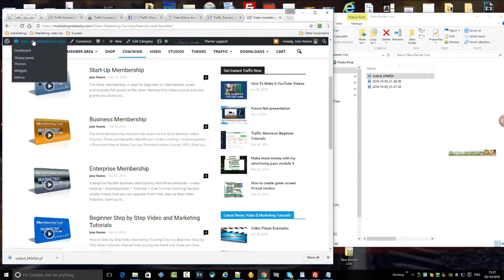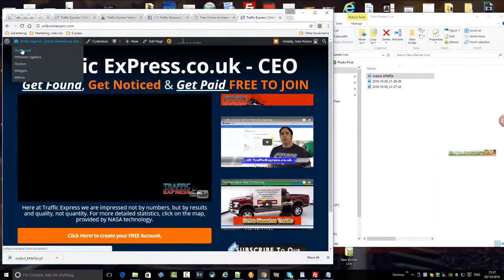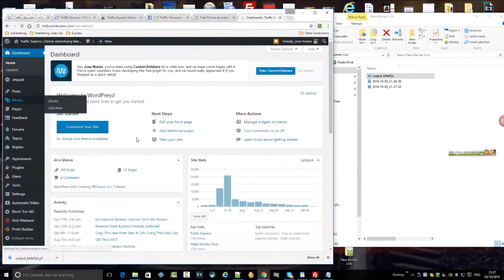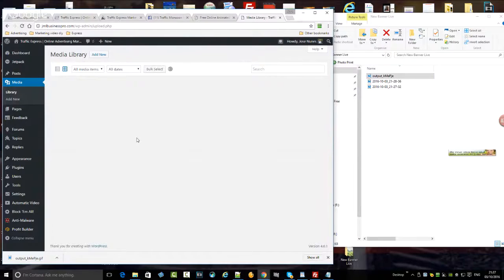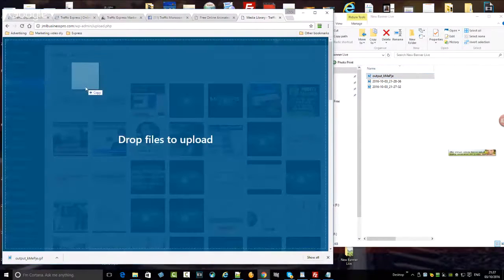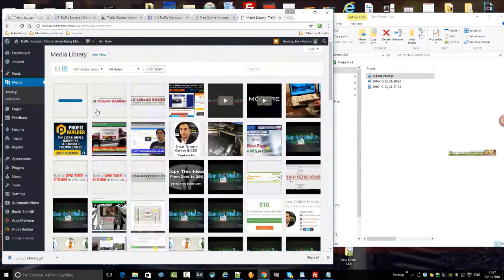Now, let's go back to the blog. As you can see, back at the blog dashboard, you need to log in. We have videos showing how to do the login and how to get your WordPress. If you use WordPress, it's pretty much the same thing. Then we're going to go to media. We're coming here just to host the image. We don't need to put the image anywhere, all you need to do is host it. To host it, log into your WordPress, go to media, and grab the image we just created, which is this one up here. Drag and drop, and there it goes.